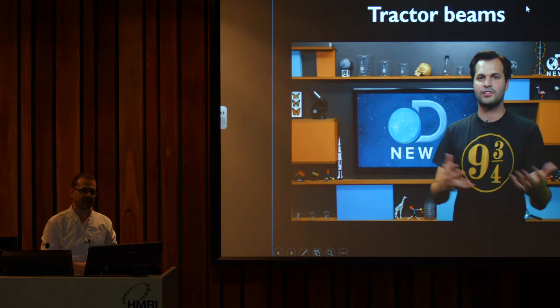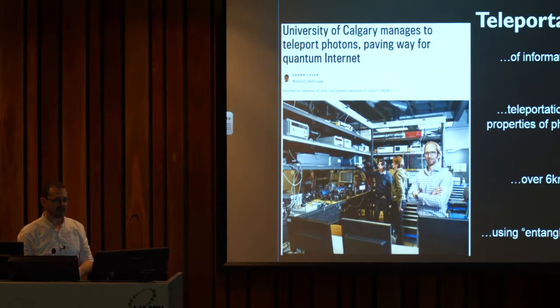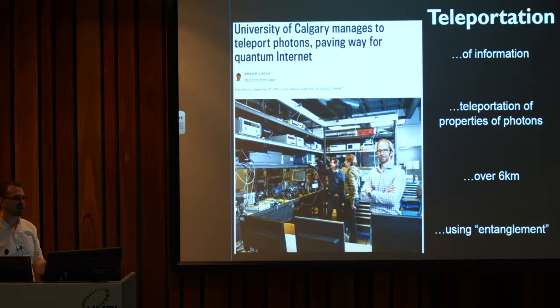So, the last one, teleportation. Surely, we can't teleport things. Well, we've actually managed to teleport photons. Now, this is the first step in quantum computing, or the quantum internet, which basically means we can send data to other places without a physical link. Now, it's kind of teleporting information rather than things physically. The thing that you're teleporting gets destroyed, and then it emerges somewhere else. And they managed to do this in Canada over 6 kilometers, and it works by something called entanglement.